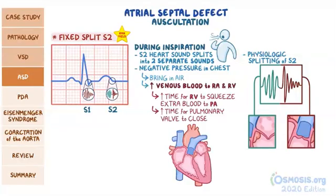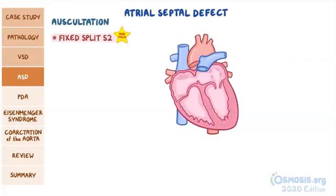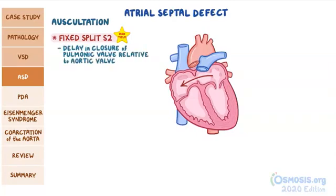Now, with an atrial septal defect, there's extra blood that gets shunted from the left atrium to the right atrium and right ventricle, which passes by the pulmonic valve and causes a delay in the closure of the pulmonic valve relative to the aortic valve closure, producing a split S2.